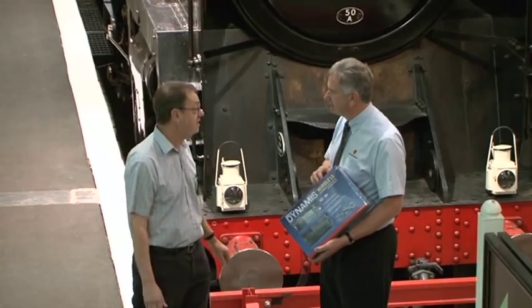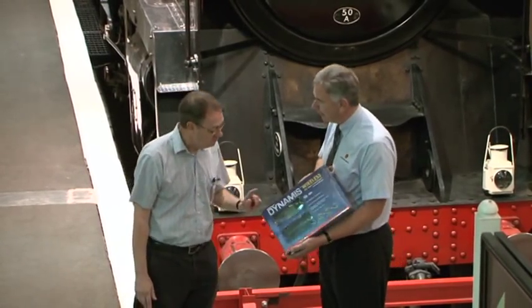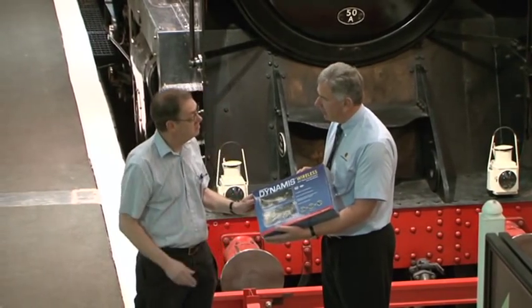In fact, Bachmann makes a very fine model of this, don't they? We're certainly doing a very fine model, it is, yes, definitely. But this is the main thing. It is. Bachmann's superb new product, Dynamis DCC.